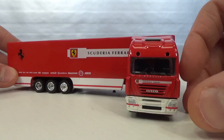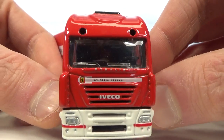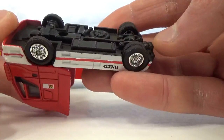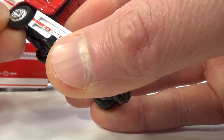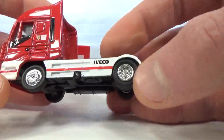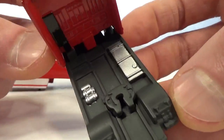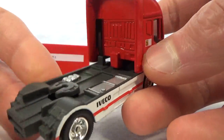Official transporter for Ferrari. So got nice details here in the front, all painted. This detaches from the COE rig. Doesn't really say anything on the base. Got rubber tires. Oh well, maybe not. No, they seem probably vinyl tires. They're not really soft. Chrome, alloy, aluminium rims. Nice details all around. Some silver for the fuel tanks and the air tanks. Nothing in the back though, tempo wise.